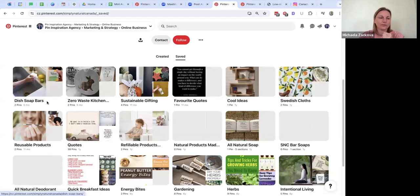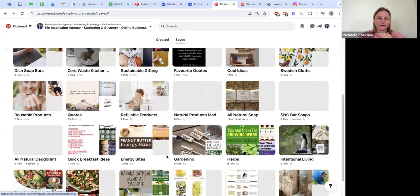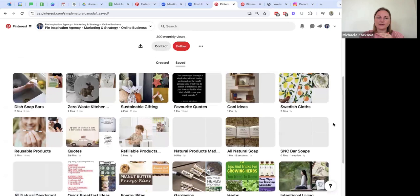What I would keep is dish bars, zero waste kitchen, sustainable gifting, Swedish cloth, reusable products, refillable products, natural products, soaps, again soaps, and deodorant. So I would kind of merge these boards. I would keep one, zero waste kitchen, that's great. Sustainable living, I would keep as sustainable living. Then all the soaps I would put together. It could be natural soaps, and then you put this one here, this one, all the soaps together. SNC bar soaps all together, basically. So you put all the soaps together, and you have one board.